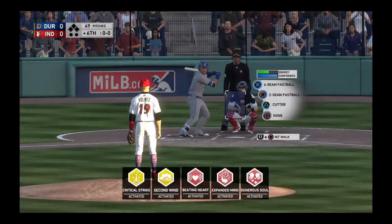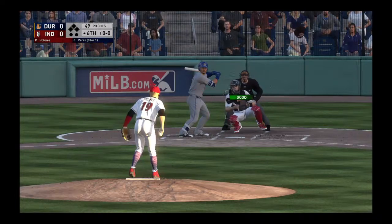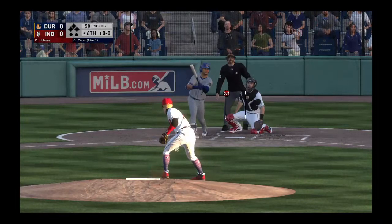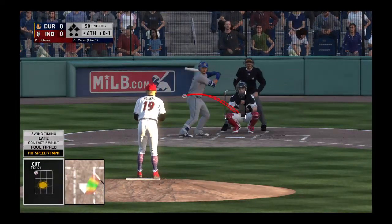Now at the plate, Michael Perez. 0 for 1 after he took a look at strike 3 in his first plate appearance. Yeah, he failed to pull the bat off his shoulder in that one, Matty. Down on 3 pitches, pretty much a wasted AB. This has to be a better effort.